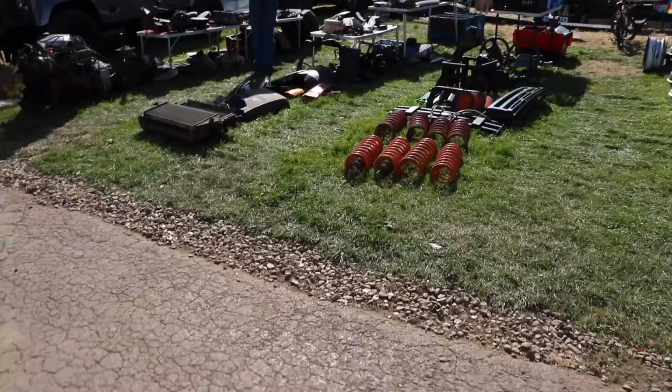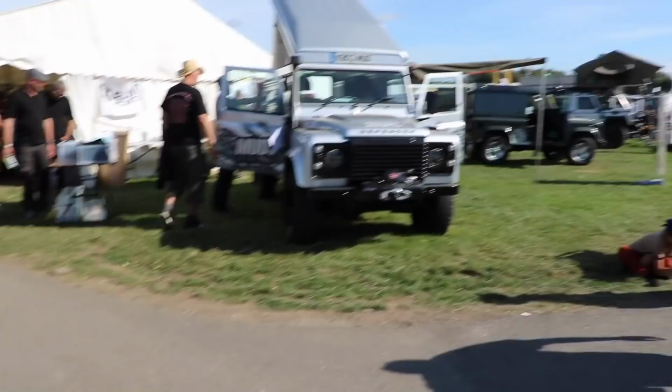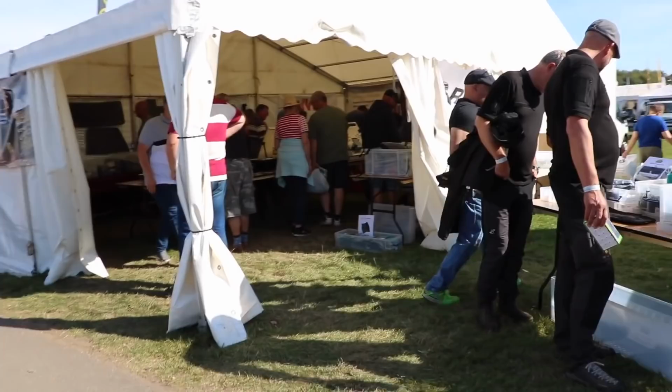If you've never been to LRO before, this gives you an idea of the sort of stuff that you can actually get here. You can pretty much build an entire Land Rover from the spares that you can buy here, including newer bits. Then we've got Mud Stuff, really nice interior bits from them. Got some of their stuff on my Defender.